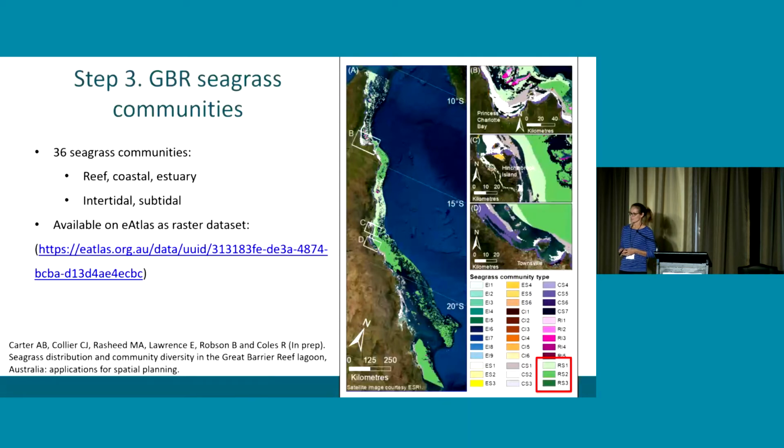Two of the things I wanted to point out with this community analysis is the reef subtidal, which are those green communities, were by far the biggest in terms of spatial footprint. And these also are really the ones that we have the sparsest data for, the oldest data, and very little monitoring happening. So they cover the biggest area, but we know the smallest amount about them.